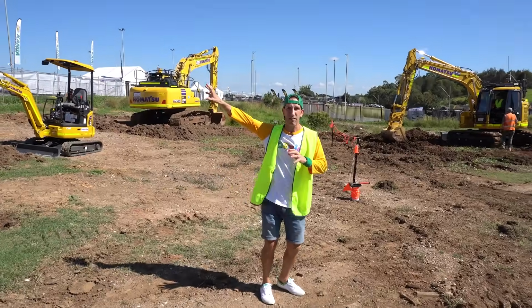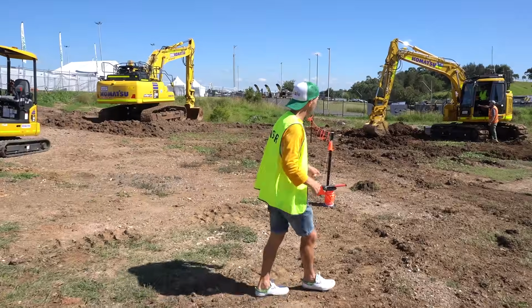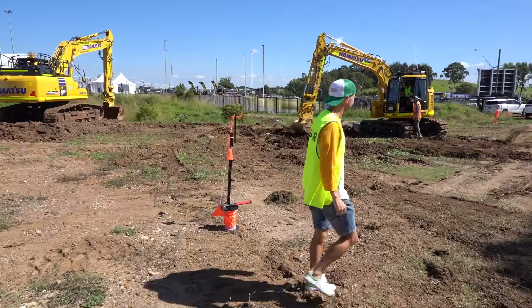We've had a look at the one sitting over there, and they said, why don't you come down and practice driving one? So we're going to go and learn how to drive this excavator.